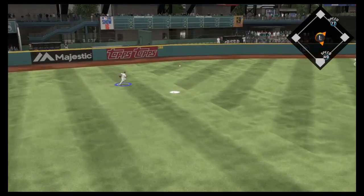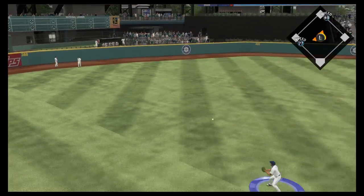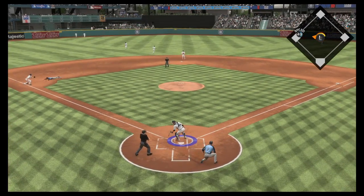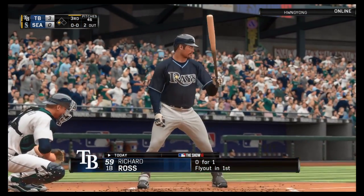Line toward the gap in left center. And this is into the alley and ought to be good for extra bases. Taking the turn is Braun heading for the plate. And a relay home. And this will not be close, and the run will score easily. And he'll get there with a 2-out triple.